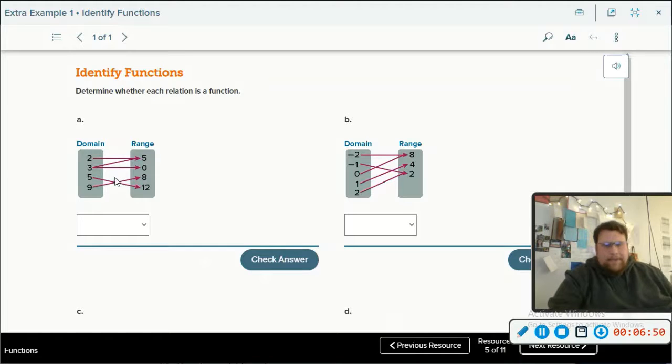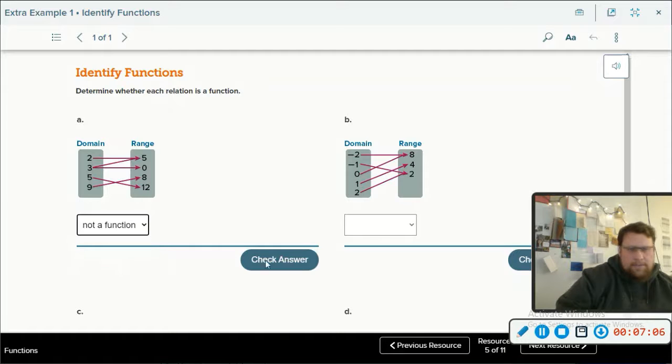So to determine whether each relationship is a function. Well, this is a map, right? We see two different maps here. Notice 2 goes to 5. Well, let's look at 3. 3 goes to both 5 and 0. Each input should only have one output. This has multiple outputs, so therefore it is not a function.